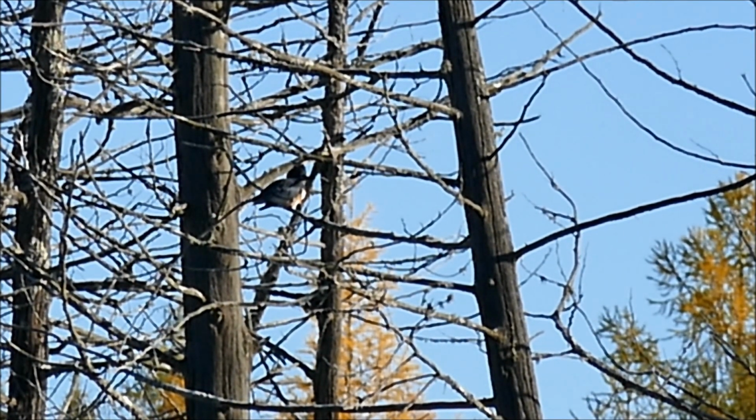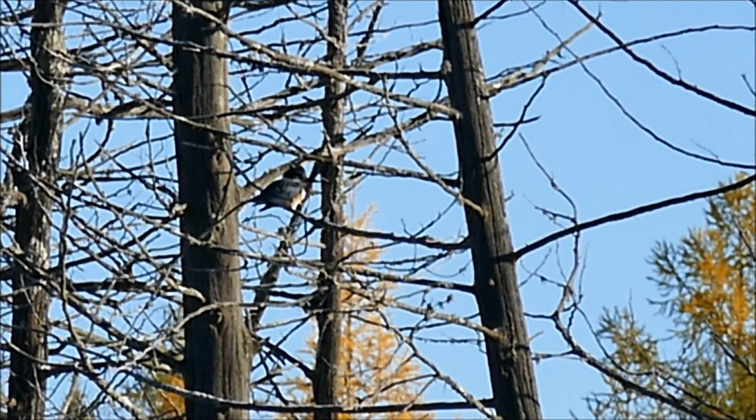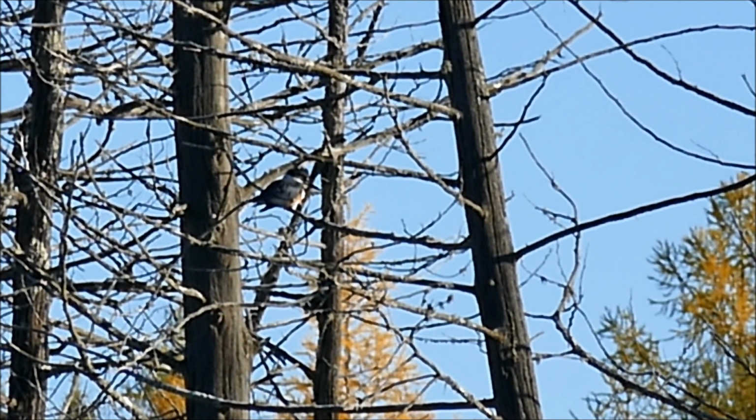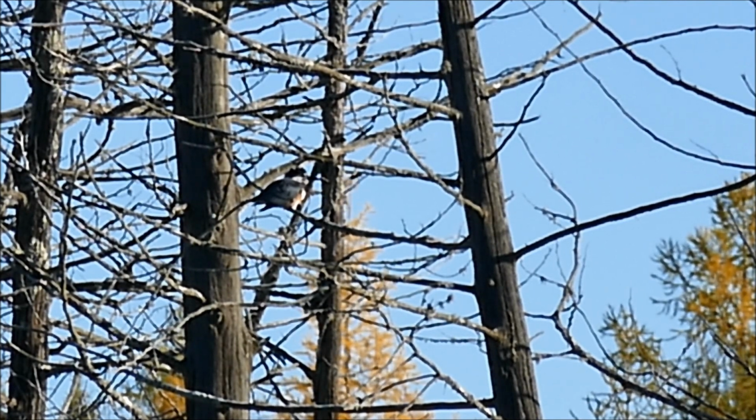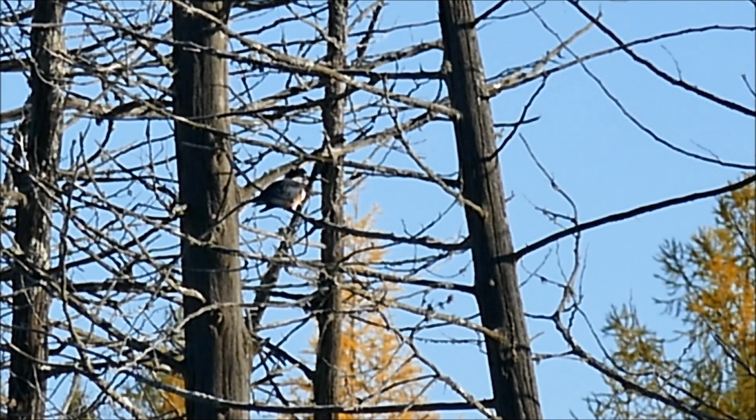I don't think that sharp-shinned hawk would mess with this kingfisher. Just the fact that a kingfisher's up here at this beaver pond says that there are some minnows in there. The water has been here long enough that there's a minnow population.